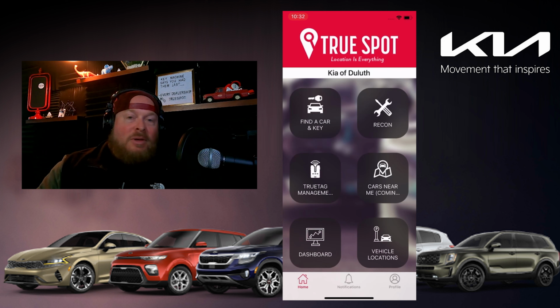Okay guys, so the first thing we're gonna wanna do if we wanna start tracking your keys and your cars at your dealership, much like Kia of Duluth is, you're gonna wanna set up a network first. Now we set up a LoRa-based network, so it's a low-powered cellular network that's gonna connect to a main hub that's gonna live inside your building.